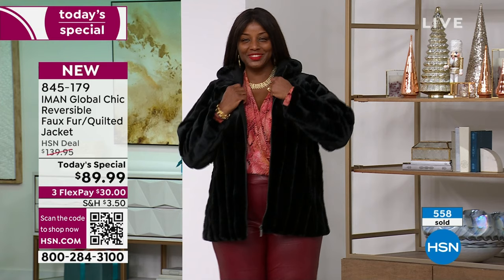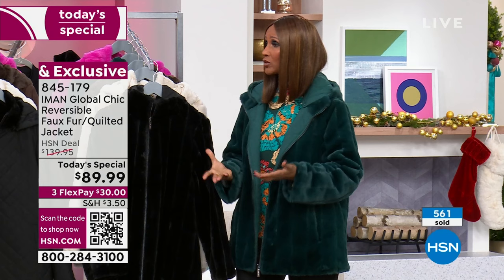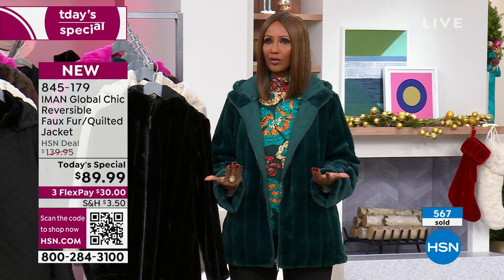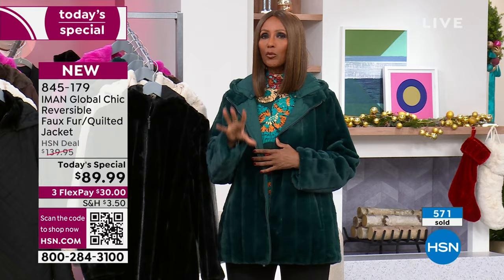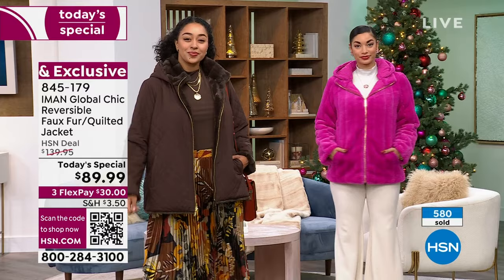Definitely, I wanted a hood because I'm not a hat person per se in the winter, especially knit hats. So for me, especially if it's removable, is perfect. Because when you remove a hood out of something, it automatically becomes a little bit more elegant, right? So you can wear it with long dresses or evening dresses or cocktail dresses. It's not only reversible, but also the hoods are removable.